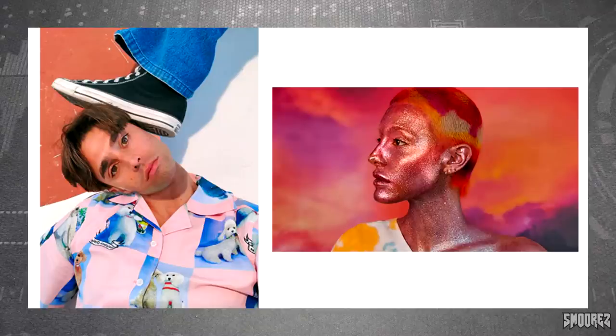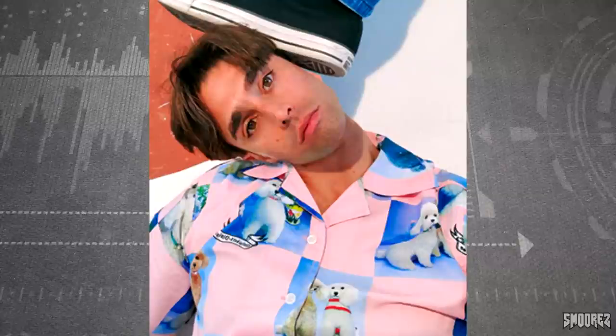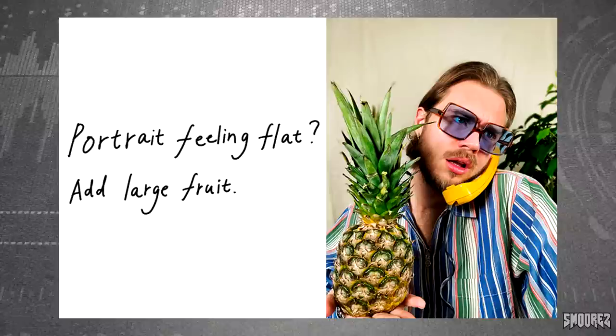16-megapixel selfie camera for stunning social-ready selfies. Why is this dude getting his face stomped on and why is he wearing an adorable puppy dog shirt? I want one. Okay, time to focus. Both front and rear cameras feature portrait mode, giving you more creative control than ever. Automatically adjust focus to create eye-catching bokeh effects. Portrait feeling flat? Add large fruit. Look, I'll just take a dedicated photo of the lemon just to make everyone happy.